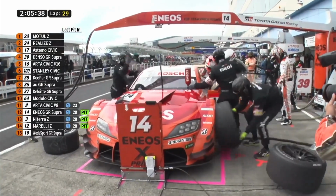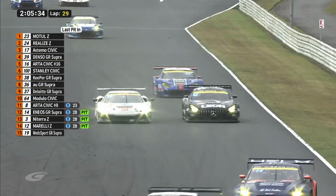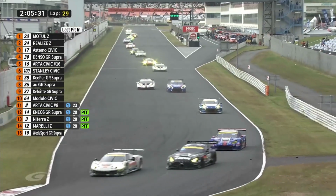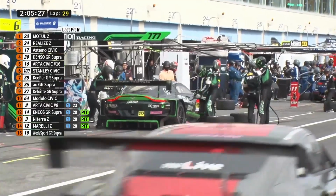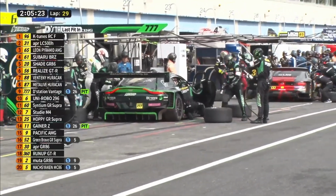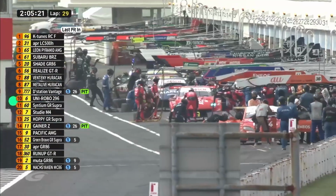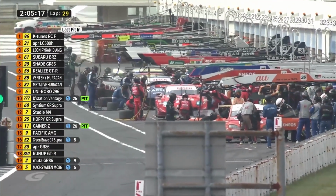But this is a driver change now. This is interesting. Oshima taking over for Nirei Fukuzumi. Well, Fukuzumi's going to have to get back in the car later in the race. So we also saw the number 12 and the number 3 further back, who will change drivers. Here's the 777 of Tomonobu Fuji. It looks like Charlie Fagg is ready to take over there. So a lot of action in pit lane here, very narrow pit lane.